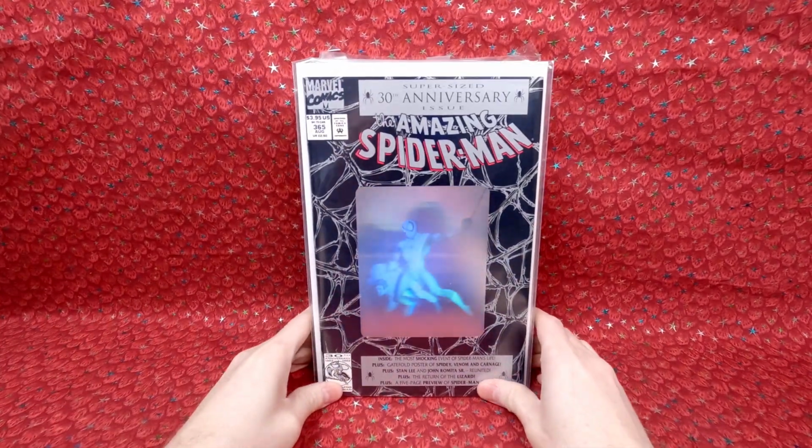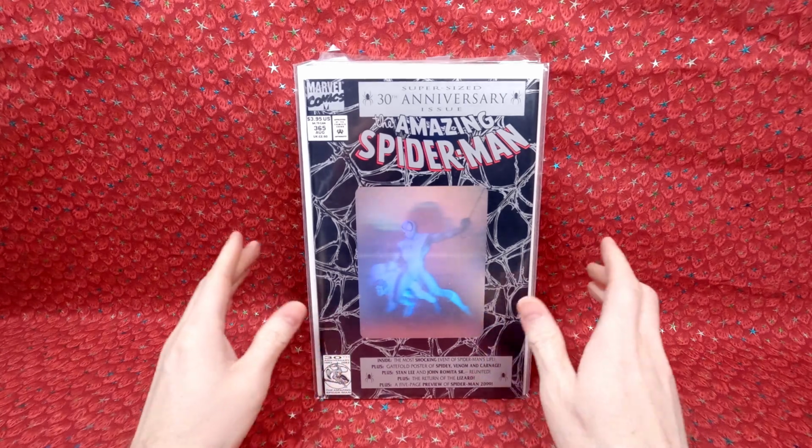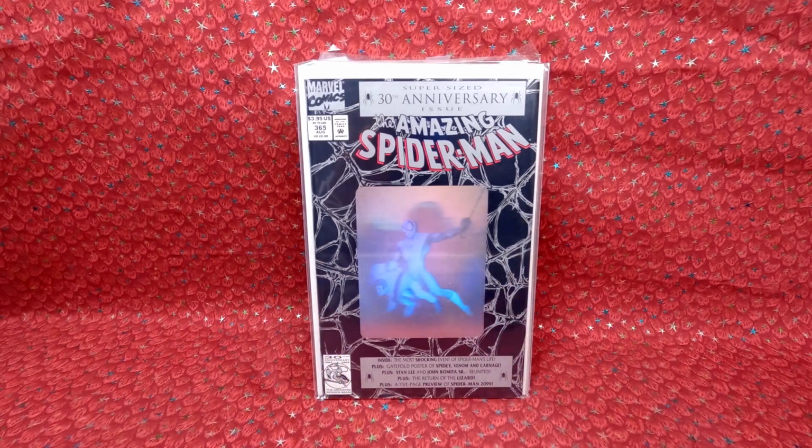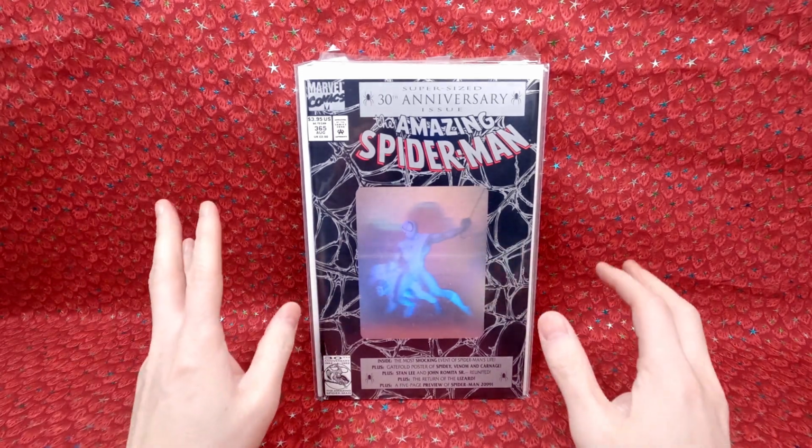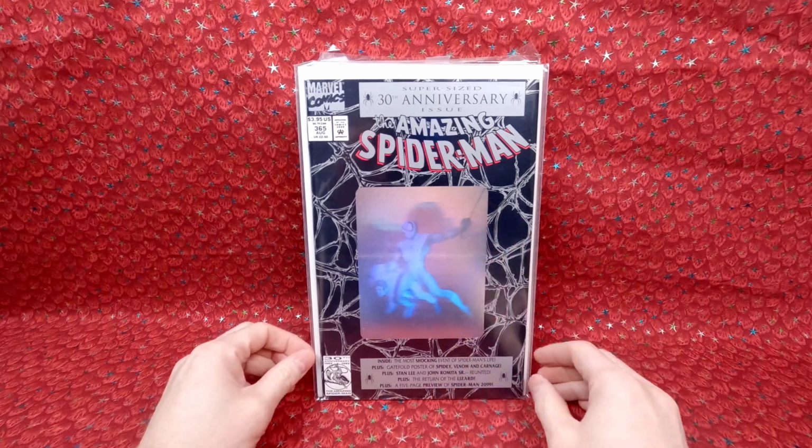So basically, I think he already had $30 in store credit for toys he traded in. And for the rest of the box, he traded me this stack of comic books, which are a lot of really fun, more limited comic books, and a couple key issues.